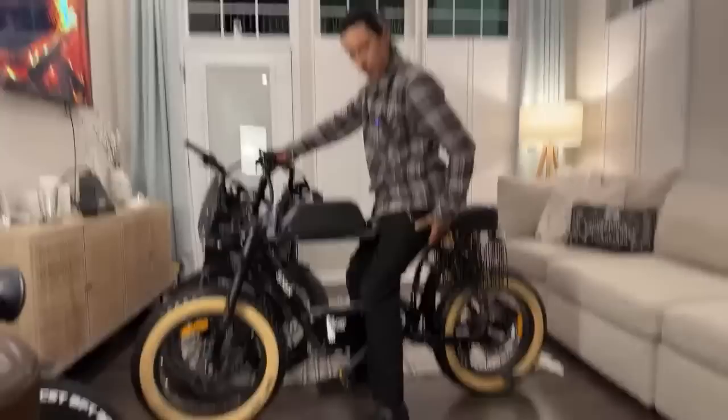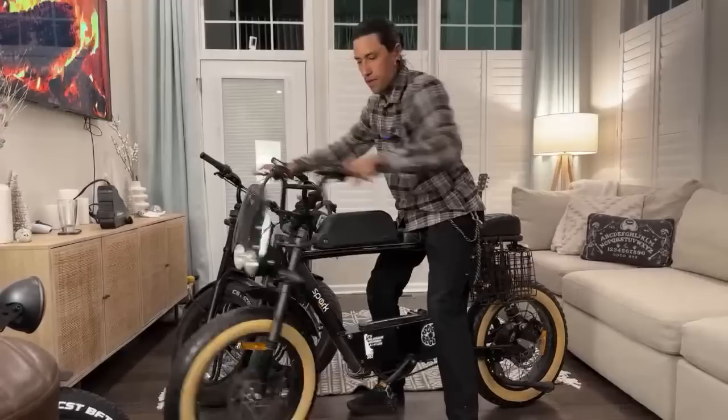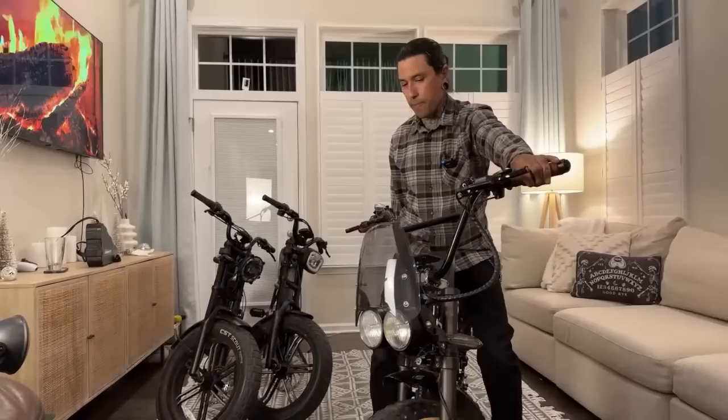This one feels more like a moped that you can ride on the roads with cars and everything, with how long it is. Very, very solid frame. Fat tires. You can take this on the beach. I've run on the beach. I've ripped around on this thing a lot. You can have a second passenger. It does come with pegs on the back, which I need to reinstall.